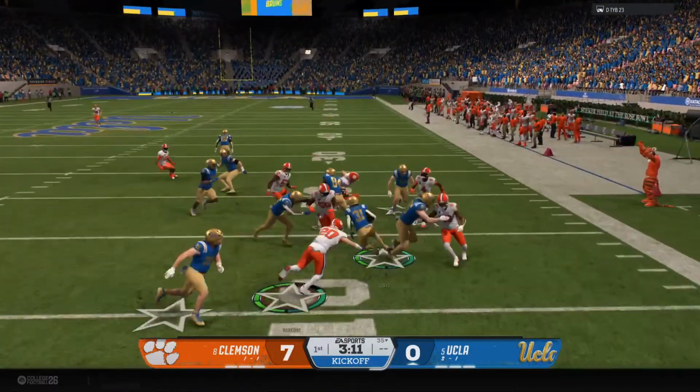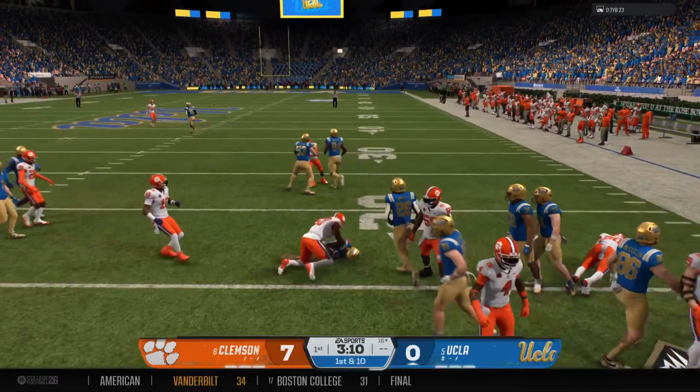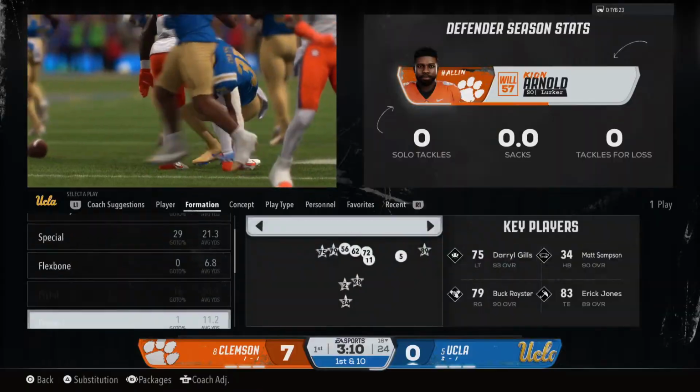He'll bring it out from his end zone. Solid job by the coverage team. They bring him down at the 16.